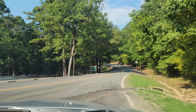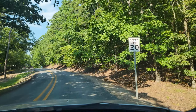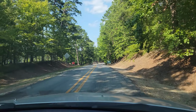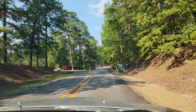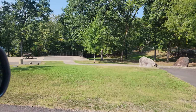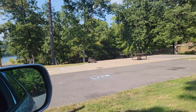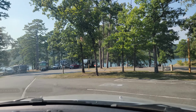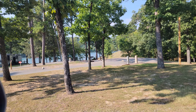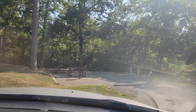Okay, heading to areas B and C. I remember we were a little envious of this area because they're so close to the water. We were waterfront, but we were way up the hill. B, 41 through 49. 49, that looks like an ADA site. Yeah, 49's right there. We're not going to drive up on people, but right there you can see there are 2 sites, and then that's it for right here. There's one right across the way there. That's site 41.